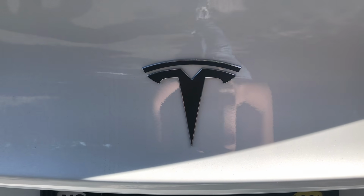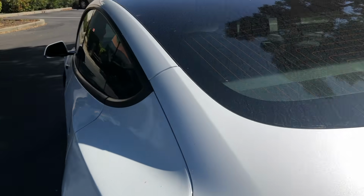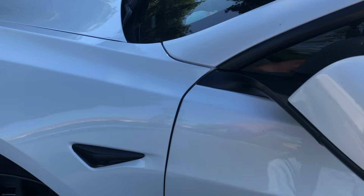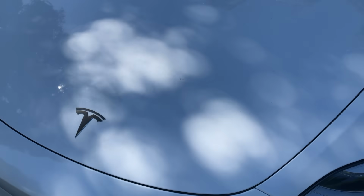Here is my Tesla logo that I wrapped in satin black. Satin black on this as well. Satin black on the camera here. But let's move on to the front here.